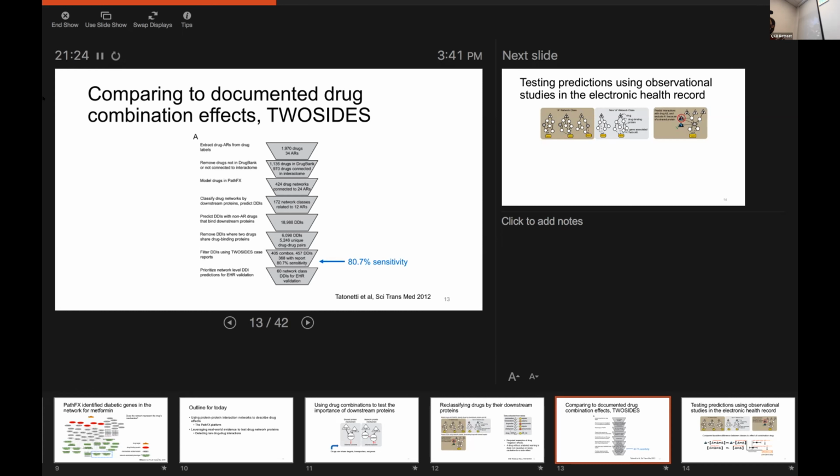So when we eliminated those that had a shared protein binding mechanism, using a downstream protein was pretty successful at predicting those additional rare drug-drug interactions. So then I further filtered that, because the goal is to say, okay, the prediction is nice, but is there any evidence to support that? And so I had to narrow it down to about 60 network class predictions to use in the electronic health record.